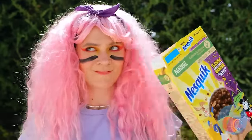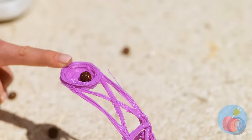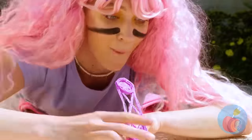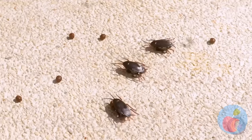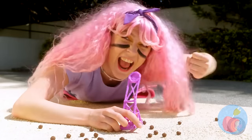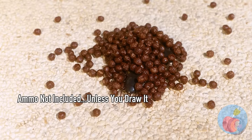Time to bring out our secret weapon. Flee for your lives! It's raining deliciousness! Yes! And she's got plenty of ammo. She must buy cereal in bulk.